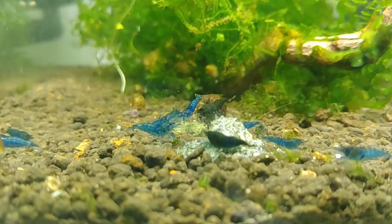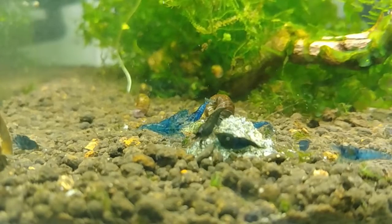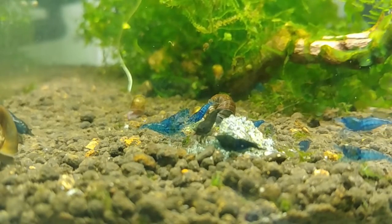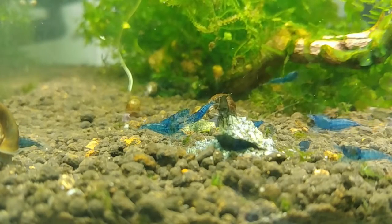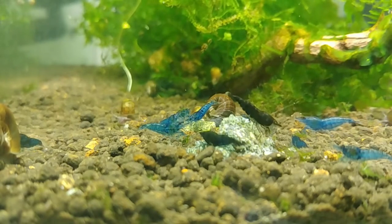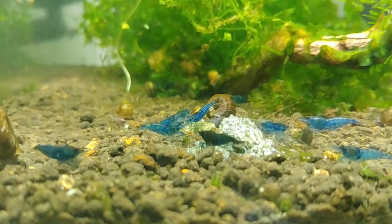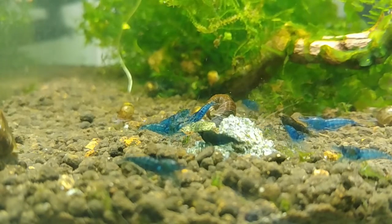But knowing that, we still prefer putting ADA in all of our tanks. Putting ADA with neocaridina, as some might say, is spoiling them or going overboard, because they don't need that. Neos are comfortable in most water conditions. Again, you can even keep them on a bare bottom tank where there is nothing, it is just the glass that they sit on. It can be done.